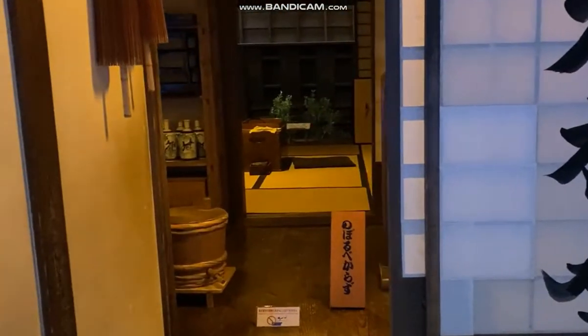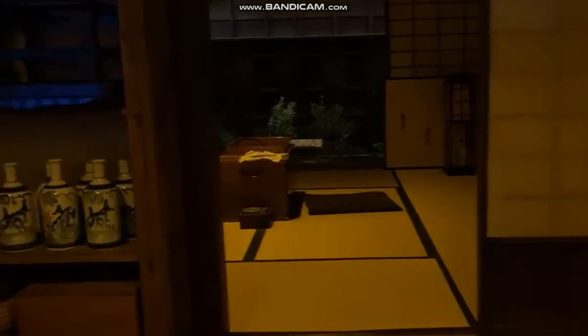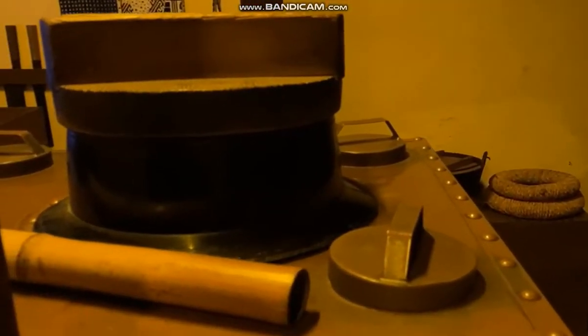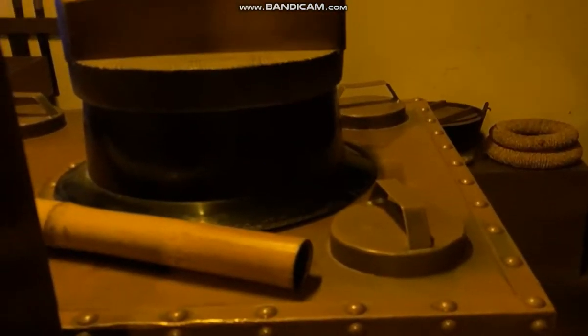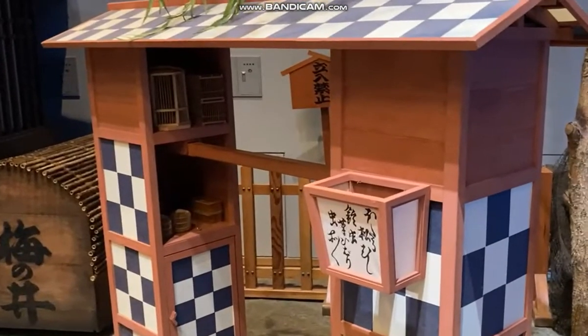Sagamiya. Here's another boat house. You see, there are lots of sake bottles. And this is the stove. You can cook rice. And then here, you can put a sake bottle in it and heat it up. Having warm sake was very popular, especially in the wintertime. Portable shop.